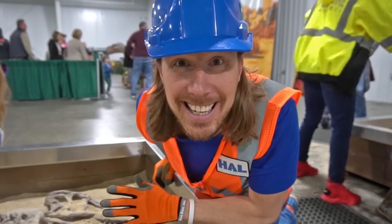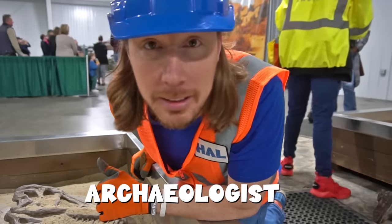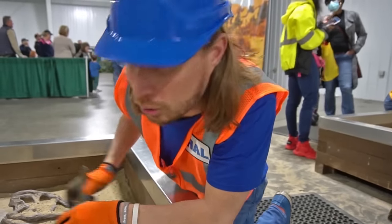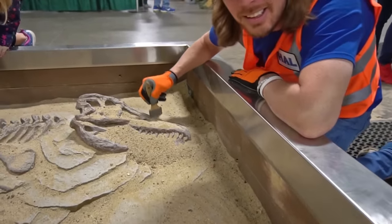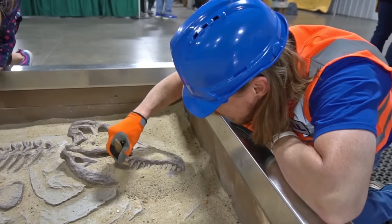Handyman Hal is on a fossil hunt. Oh yeah, you know what an archaeologist is? An archaeologist is the ones that actually find fossils in the ground and use some really, really cool tools. That's what we're gonna do today. Check this out. Oh, we gotta dust everything away in the sand. Look. Oh look, I think I see some teeth.